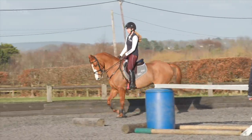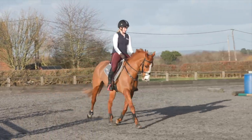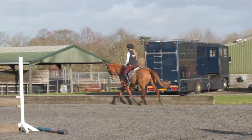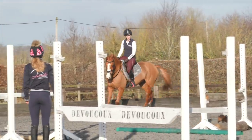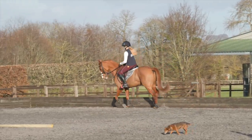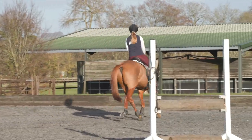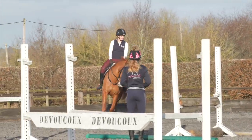Keep half halting him. There you go. Collect. Those three strides there were really good. Okay, now you're going to come round that corner down there. Really, really small trot. You're going to change the bend to shoulder in. Do a circle there, shoulder in. So he's bum out, shoulders in. Really get him on his hocks. Make him as round as you can. Keep circling him. I will try and get you to get him into a really, really small trot, and then you can go medium down alongside. So lots of outside rein, make sure he's not bending in.